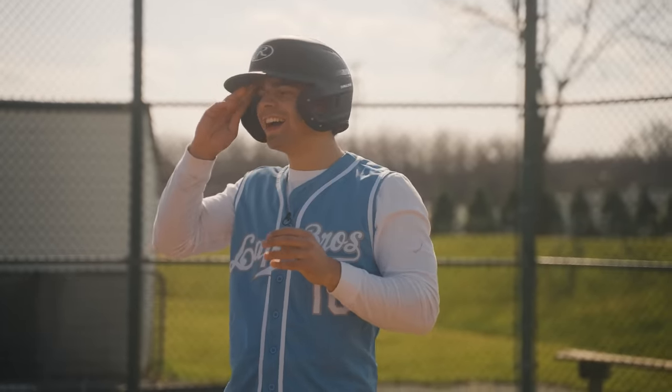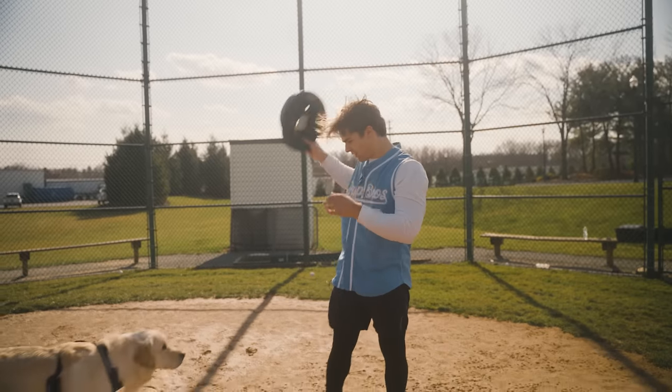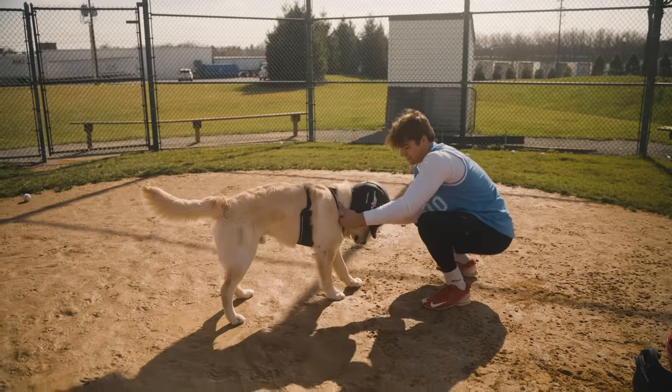Moving on to the $180 helmet. I don't even know if I can accurately rate this thing. How's the cushion? It's kind of hard. Here, Kevin, try it on. There you go.